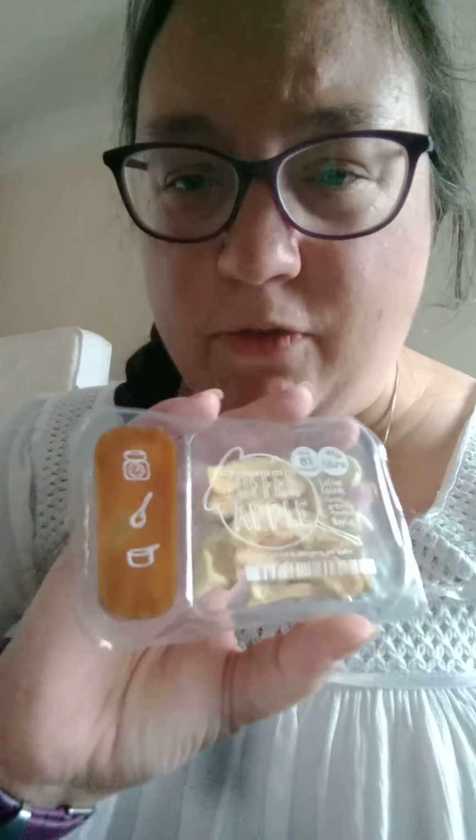Toffee Apple. Another little toffee apple. So you've got a nice little sauce on the side, which is really, really yummy. And some little dried apple slices as well. So yummy and slightly healthy.